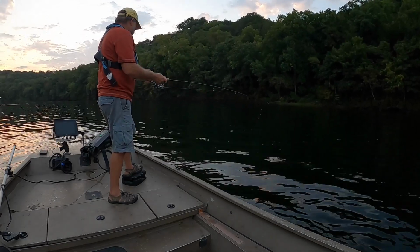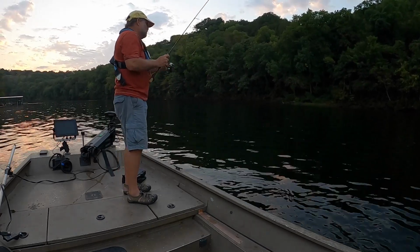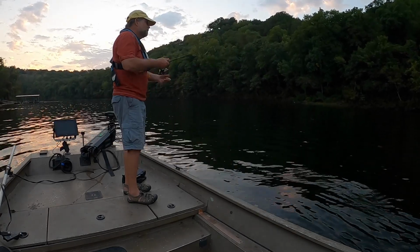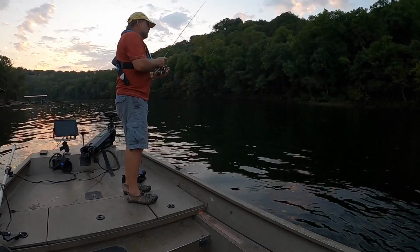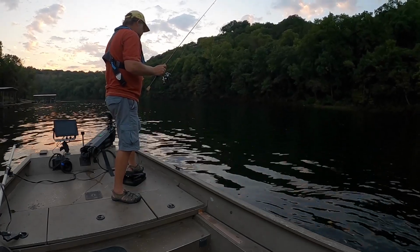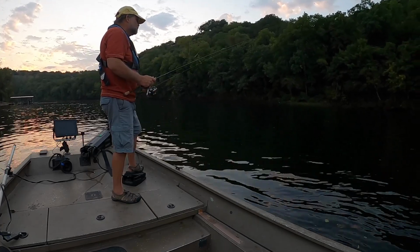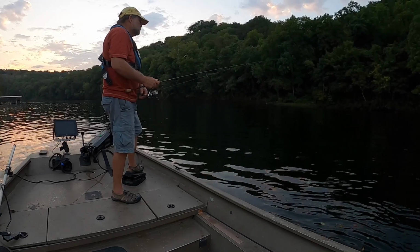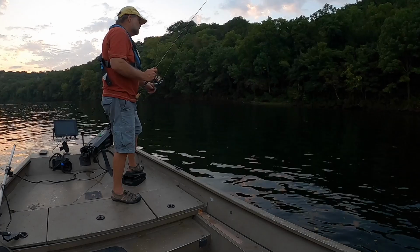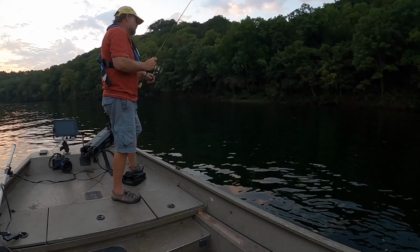I don't know how much battery I'm gonna have. Hopefully enough to, oh crap. He came off. I think that was a pretty decent brown. Just missed another one.